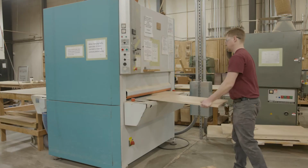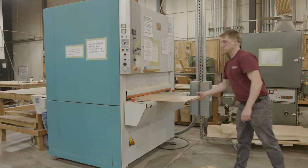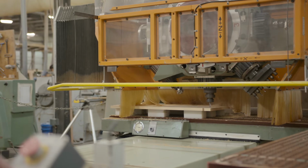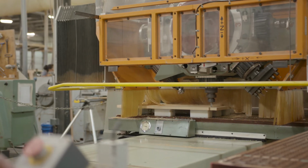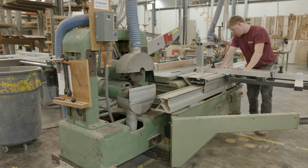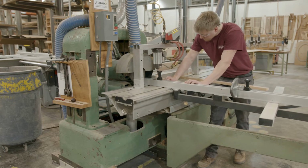Now they plane the top, sides, and divider of the cabinet. With a wide belt sander, they sand the top, sides, and divider. Then they CNC the sides and top. From there, they dovetail the divider and the drawer bars. A dovetail joint is commonly used to join the sides of a drawer to the front.